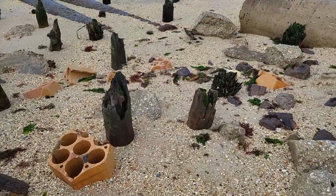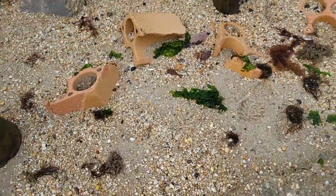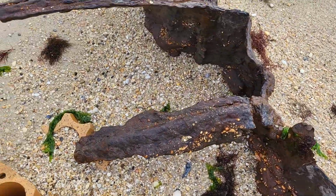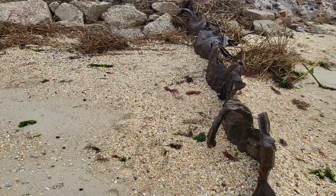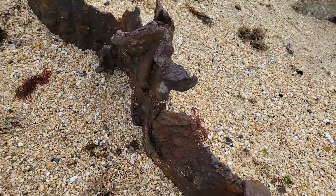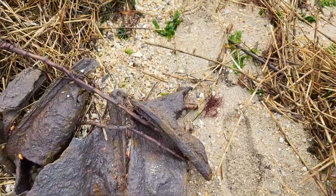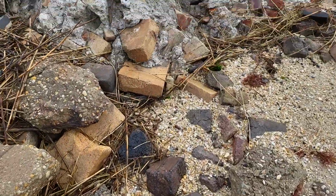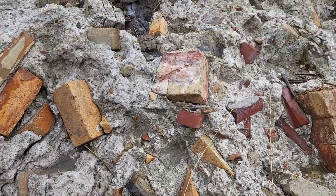This is all part of the industrial part, like these parts from flue liners or a furnace maybe, and then all this twisted up steel. It's all part of what used to be the magnesite plant. All the bricks and concrete from the furnaces.